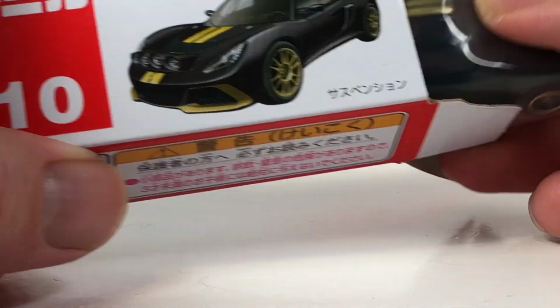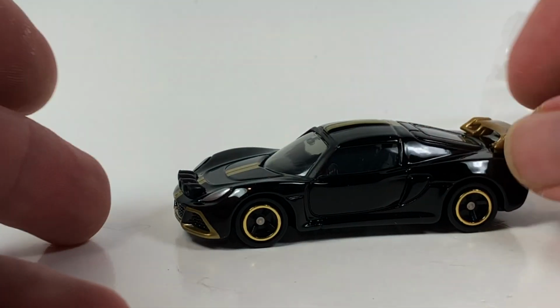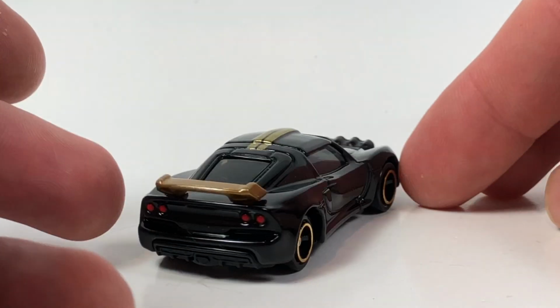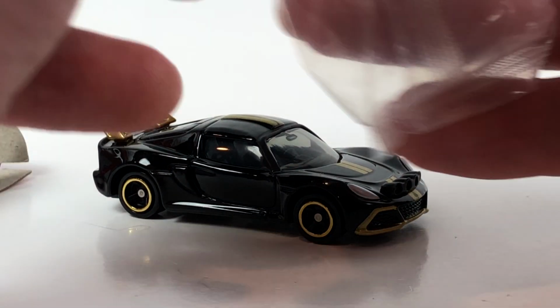Here we go. This one's open. Lotus XR, basic Tomica. Beautiful black and gold. I like that. That's fantastic. That's a really cool basic looking model.